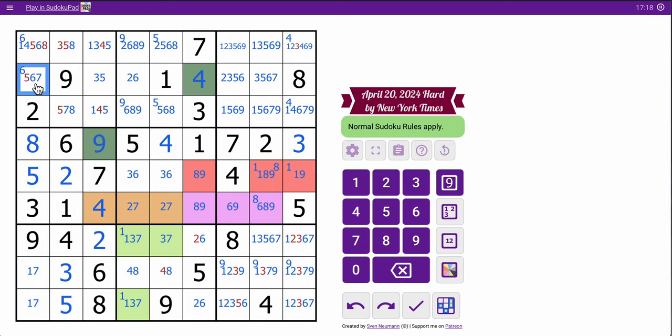This can't be 5 or 7, that's 6. This now can't be 1, 5, 6, 8. And that's a 4. This is an 8. 6 places a 2 in row 2. That's neither 2 nor 6, and that's not 6. 3, 5 places that as a 7.